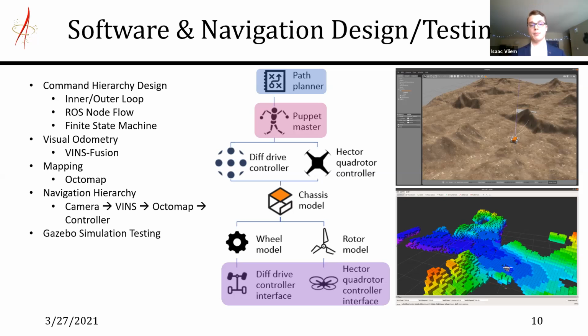We also, for mapping purposes, use a program called Octomap, which takes point cloud data and transforms it into a 3-dimensional digital environment. And so the navigational hierarchy that we designed essentially took camera images, used VINS Fusion and converted those images into point cloud data, and then converted the point cloud data into Octomap environments. And then those Octomap environments would be sent to the controller, which would then decide where the rover was going to go next.